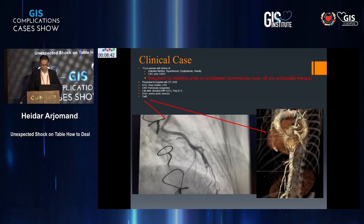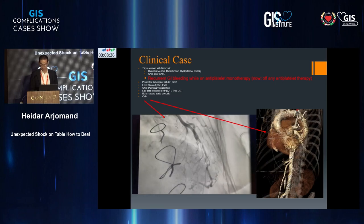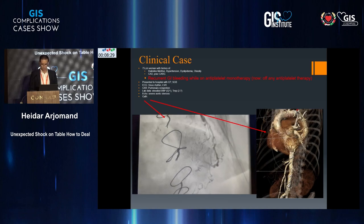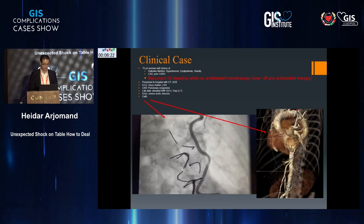What I'm pointing to is a CT angiogram. This is a right coronary graft. I'll show you the angiogram in a little bit, but the vein graft to the right coronary artery has had TIMI 1 to 2 flow with significant aneurysmal dilatation of the entire graft, and you see how big the vein graft is.